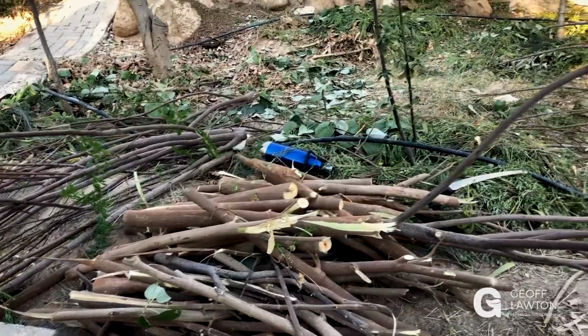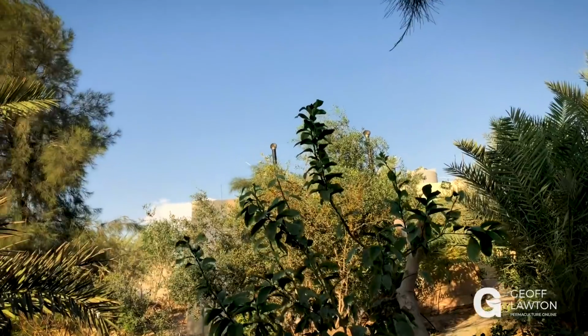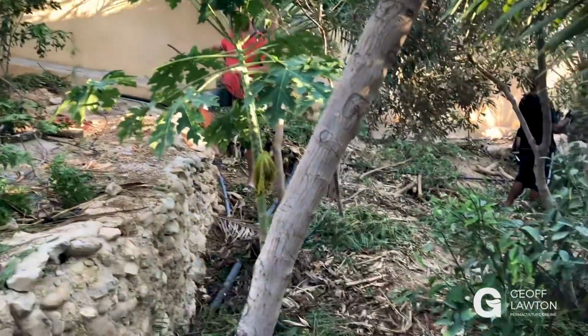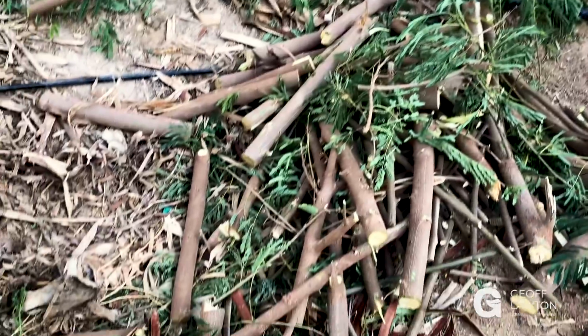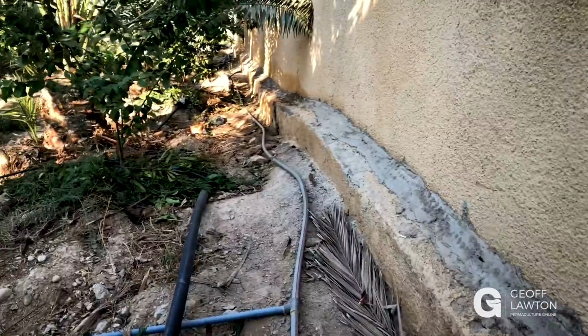There's lots of branches coming down. Just look at this canopy. It's opened right up. So a lot of the mulch trees, a lot of the legume trees are being cut down and mulched. This is real chop and drop. There's mulch on everything. There's compost underneath the mulch. Got a lot of branches, got a lot of twigs, got a lot of high quality mulch leaves. Quite a different landscape actually.